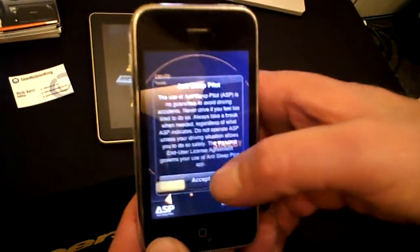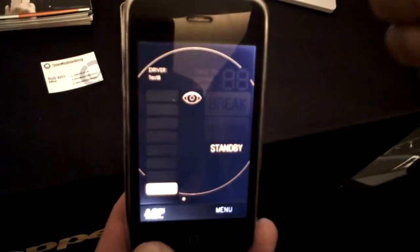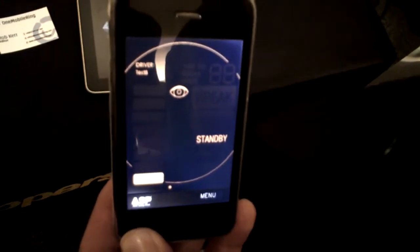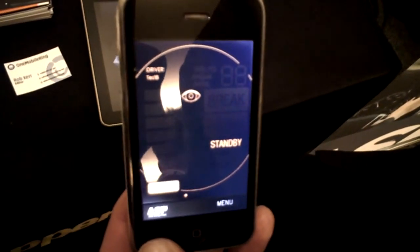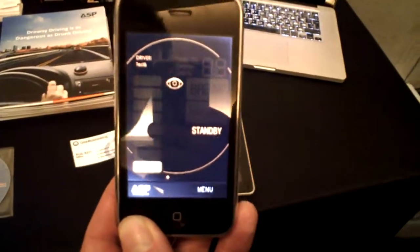This is the Anti-Sleep Pilot. It's a new application we have launched this week. It will help drivers not fall asleep. It's about preventing drowsy driving, fatigue driving accidents.